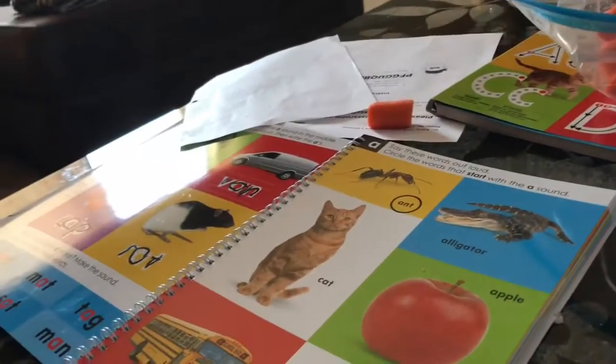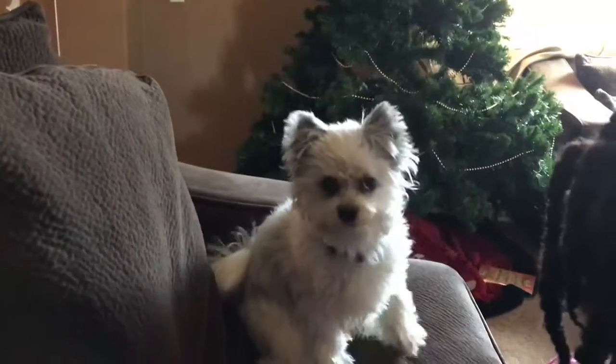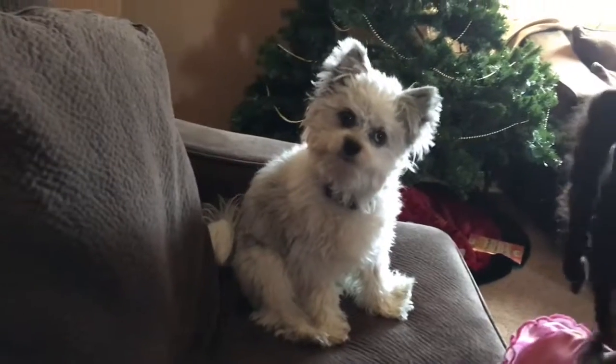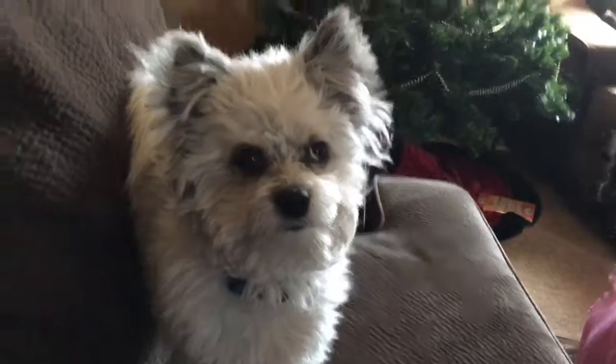Gus boy, what do you want, Papa? Do you want to go to the bathroom? Do you need to go pee-pee? Do you want to go outside? Okay, we'll take you outside. We're going to take him pee, and we'll be back.